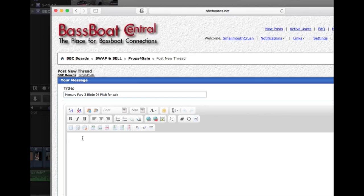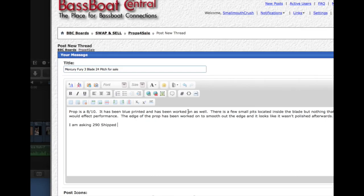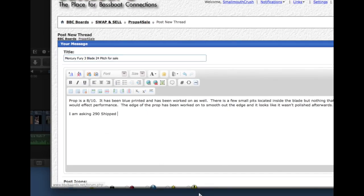And then we need to write a description. So I'm just going to write, prop is a 8 out of 10. It has been blueprinted, which it has, and it's been worked on as well. There's a few small pits located inside the blade, but nothing that would, you know, obviously affect performance. The edge of the prop has been worked on to smooth out the edge, so it does look like it wasn't polished afterwards. I'm asking 290 shipped. And now I'm going to add my photos to that.